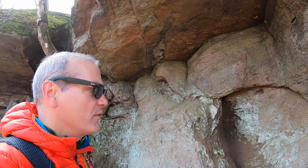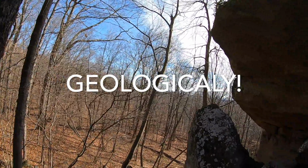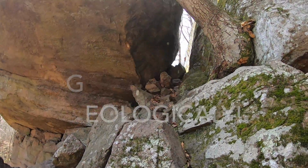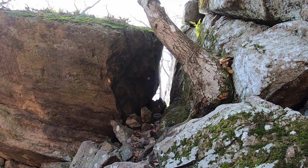Just came to Horse Cave. It's more of an overhanging cave, as you can see, but it's certainly interesting geographically. The trail heads up through that crack in the rocks, which we just came down through.